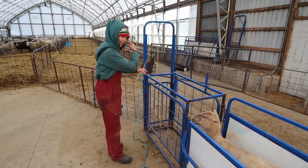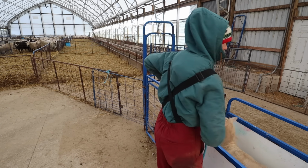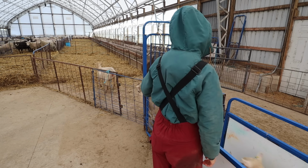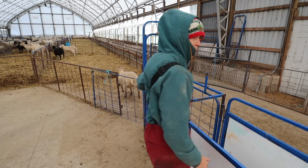Okay, you have to go to the left this time, because I got to get the ewes behind you. There you go. Come on.